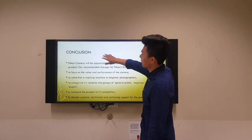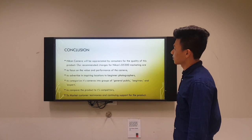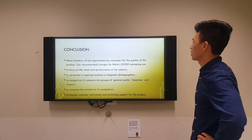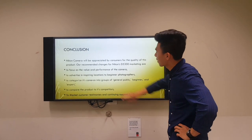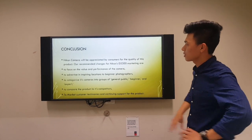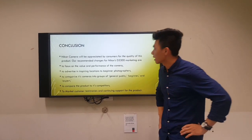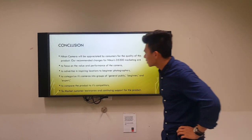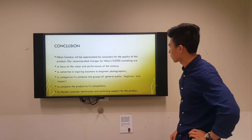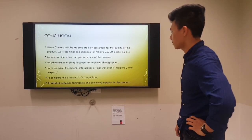In our conclusion, these are our recommendations. The Nikon camera will be appreciated by consumers for the quality of this product. Our recommended changes for the Nikon D5300 market are focused on the value and performance of the camera, and to advertise inspiring locations to beginner photographers, to market the customer testimonies and continue to support the product.